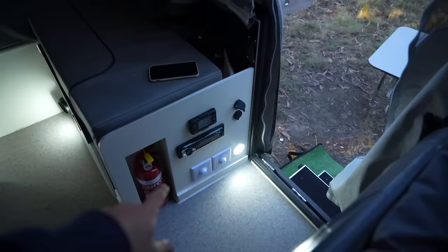And then where Demi's standing is all your couch and seating arrangement. Down there you've got the radio. That's where you turn the diesel heater on. You've got lighting all along the floor and on the roof, and under this couch cushion is where all your dual battery system is. It's got 200 amp hour lithiums. It's an awesome setup.